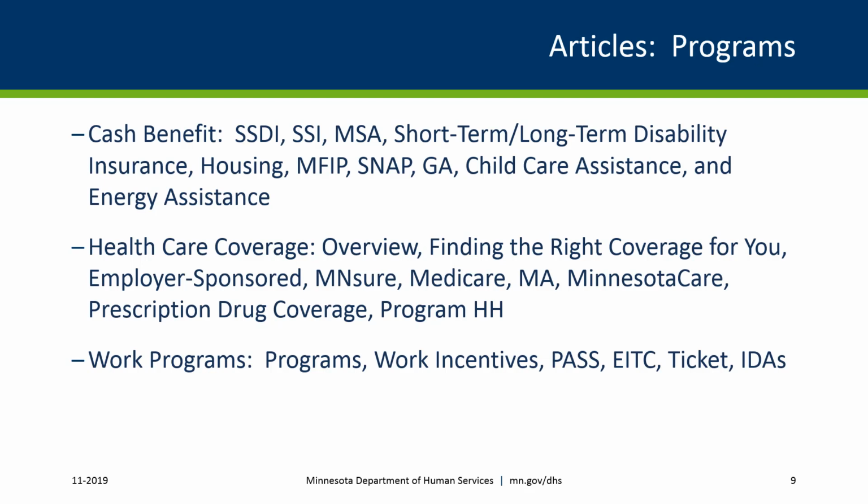Lastly, there are content articles that are all about programs that support work. These articles include a general explanation of work programs, a general explanation of work incentives, an article about Social Security's plan to achieve self-support, known as PASS, the Earned Income Tax Credit, or EITC for short, the Ticket to Work program, and individual development accounts, called IDAs for short. These articles are designed to help the person build their knowledge about benefits and work, thereby making informed choice possible.